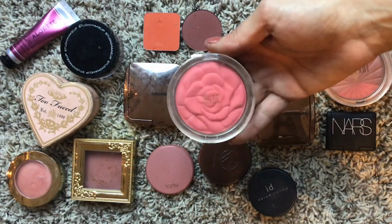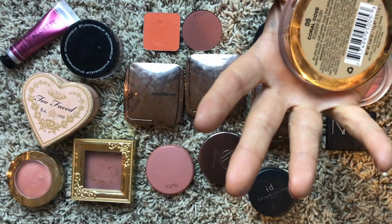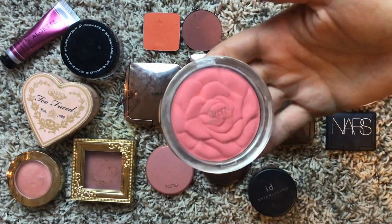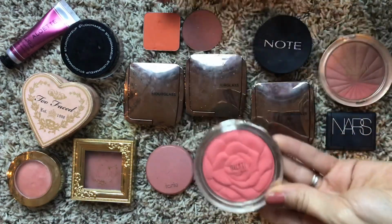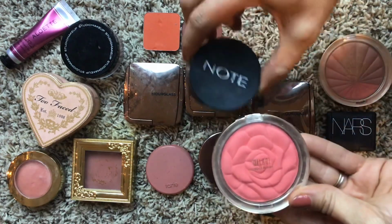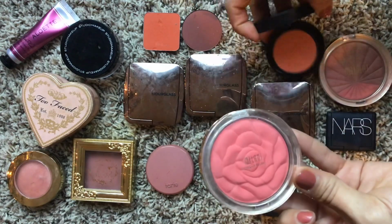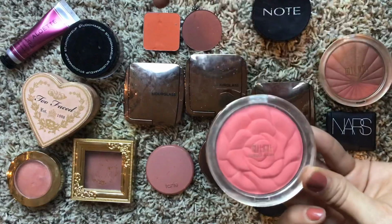This blush is from Milani. I have two from Milani here. This is one of their powder blushes in Coral Cove, one of the rose blushes. Again, this shade is pretty fluorescent, pretty bright, but it's like pinker than the orange shade, and it's brighter than this shade. So it's pretty unique, and I really enjoy it. And when I want like a more bright cheek, this is one that I will go to.